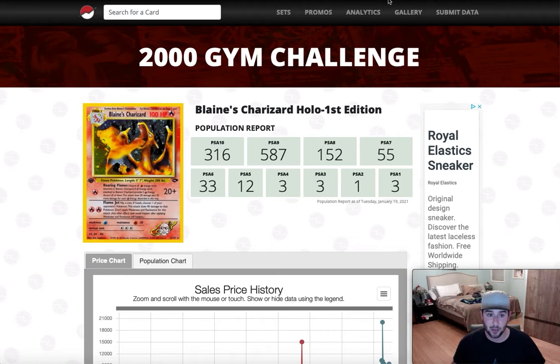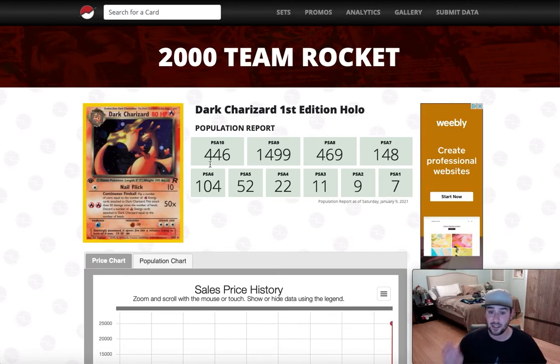I think there's an opportunity there, and I would actually not invest in PSA 10 specifically. There are too many PSA 9s. $1,500 is absolutely insane for a $1,200 card. However, I think, again, going back to the price point, $6,200 for a PSA 10 Dark Charizard First Edition, it being its second ever printing, is a steal of a deal.